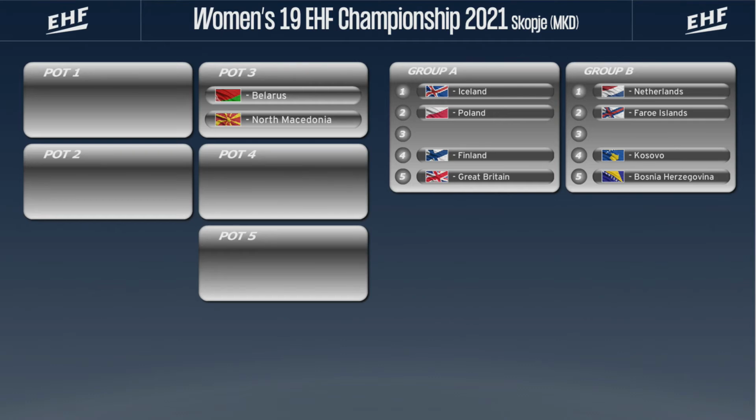Okay, so before we get the decision from the North Macedonian Federation, let's have a look at how the groups currently look. In Group A, Iceland, Poland, Finland and Great Britain. And in Group B so far, the Netherlands, Faroe Islands, Kosovo and Bosnia-Herzegovina. Just a reminder that this part of the competition in North Macedonia will be taking place between the 10th and the 18th of July this summer.